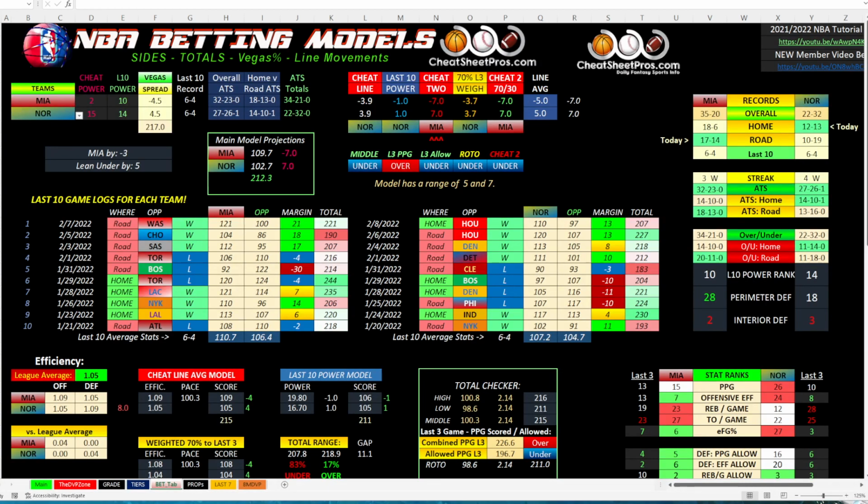We're going to take a look at the NBA slate from a betting perspective, looking at our cheat sheet.